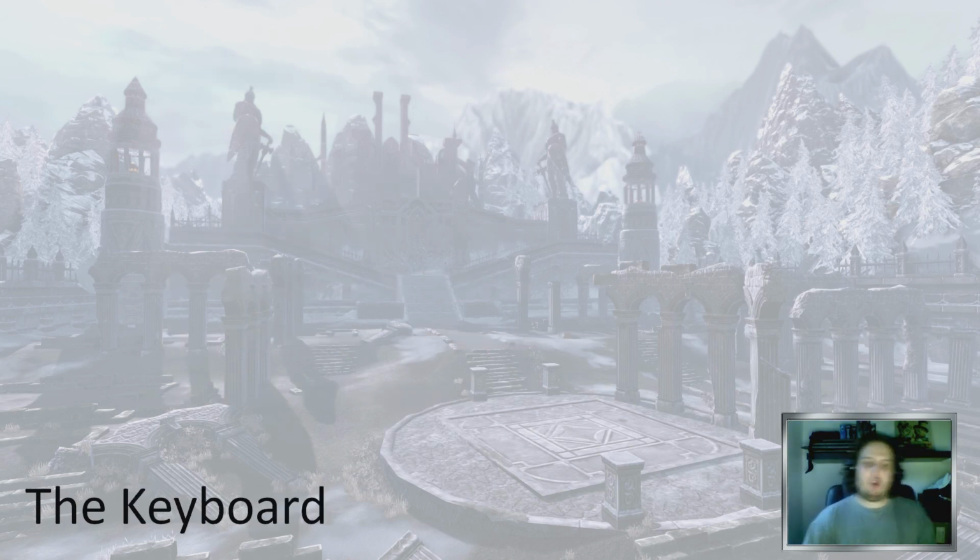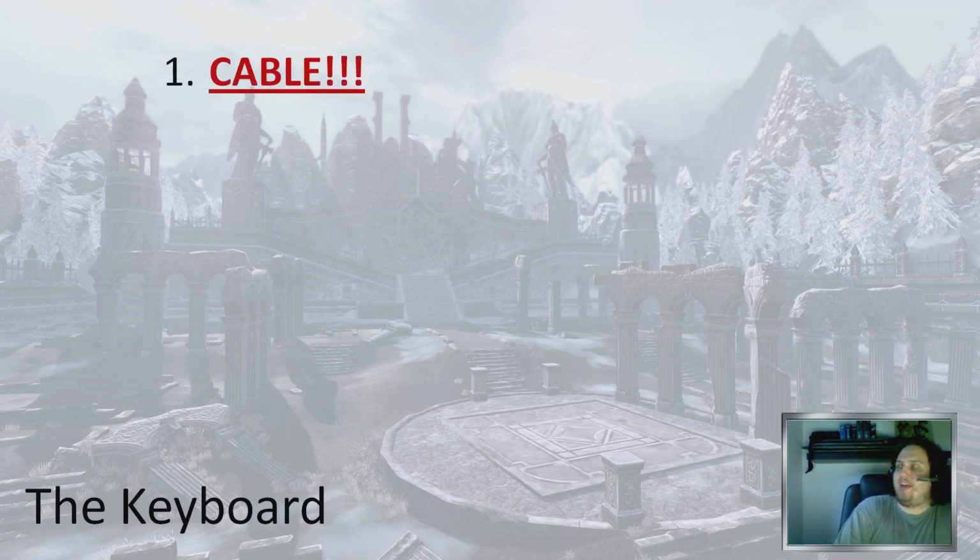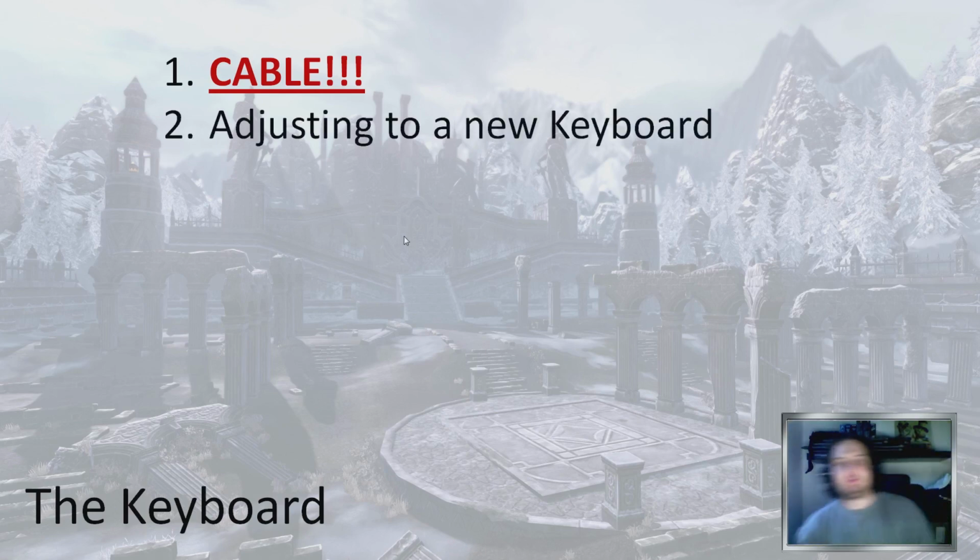Keyboard. Well, as first point, I think you can already know. Cable. I don't want to explain this anymore. Next is, always, if you switch a keyboard, you always need time to adjust. So even if you think that the keyboard might not fit for you after trying it a little bit, you always need time. It's how hard you need to press the keys, how big the keys are, and stuff like that. And you need time to adjust. So once you have adjusted to a keyboard, it will get better.